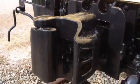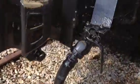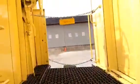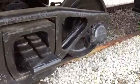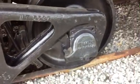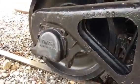There's a coupler for you. Real scale coupler. Air hose. Steps. There's your brake wheel up there. This is just crazy. Nice. There's your Timken trucks. Boy, Lionel really did get it close, didn't they? Wow. It's amazing how close their trains are to the real thing.